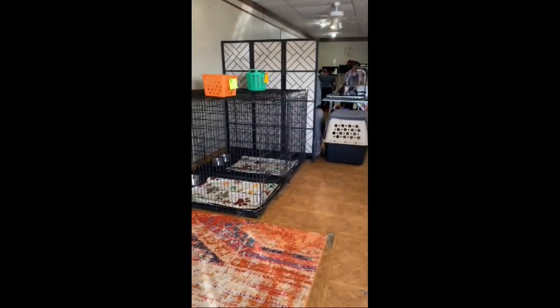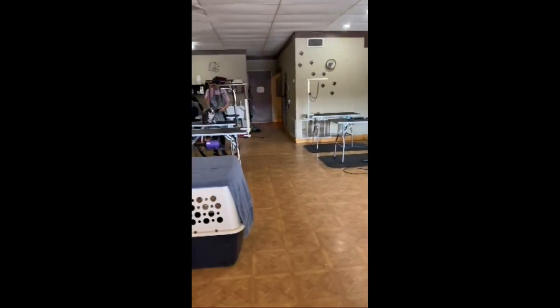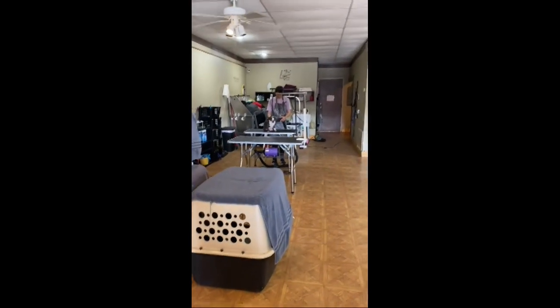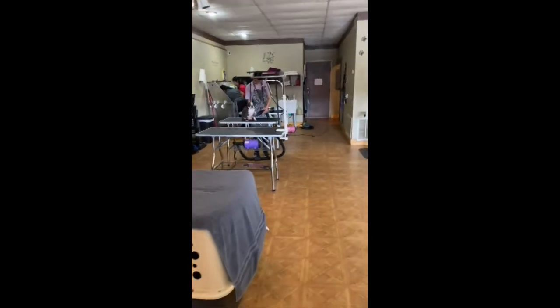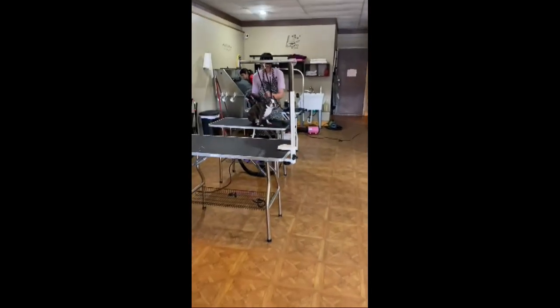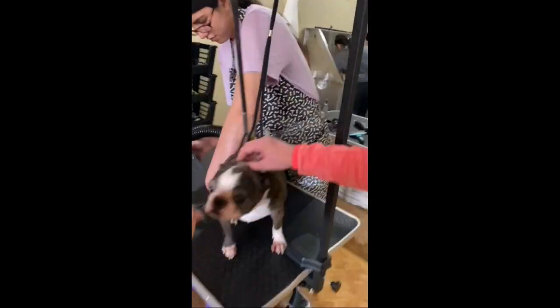So right now you're coming through what is our main area, our salon area. We do a little bit of boarding in this side of our facility, but the majority of our boarding is done on that side. And as you can see, this is the salon area where we do all of our grooming. Rascal is here. He got his nails done and he just had a bath. He's doing good.